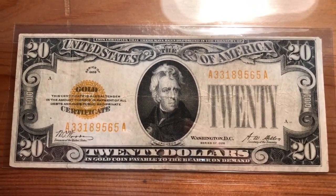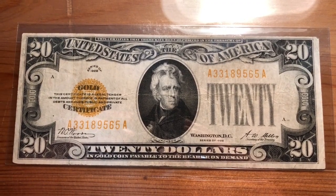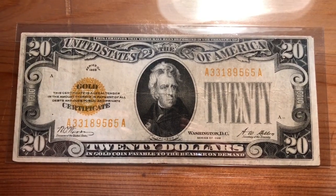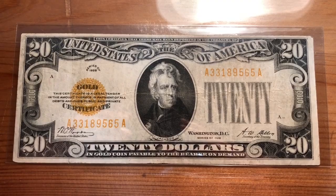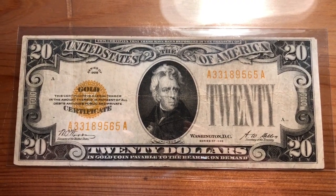But anyhow, so old Andrew Jackson, he finally made it to the 20, guys. 1928 was the first year of the small size currency that we have, as many of you guys know. And he went up from the 5, the 10, up to the 20, and they finally replaced him with that. And he still currently resides on it today.